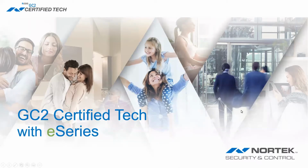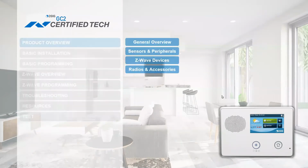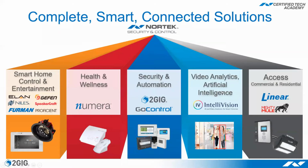First things first, let me see if my PowerPoint's working. We're going to go through quite a bit of information. First things first, though, is just a product overview. We're going to go over who we are as a company first. Our company is NORTEK Security and Control. That company owns quite a few other companies, but we consider them brands now.